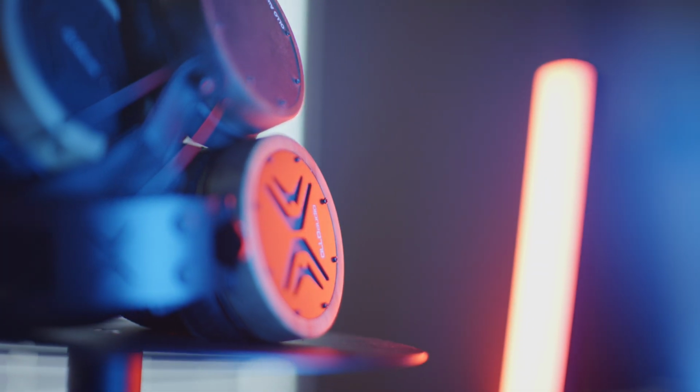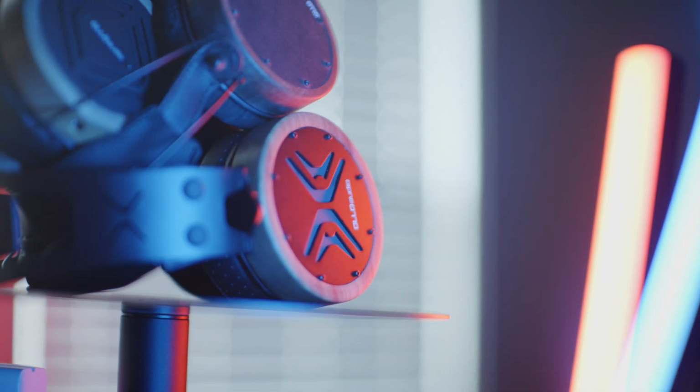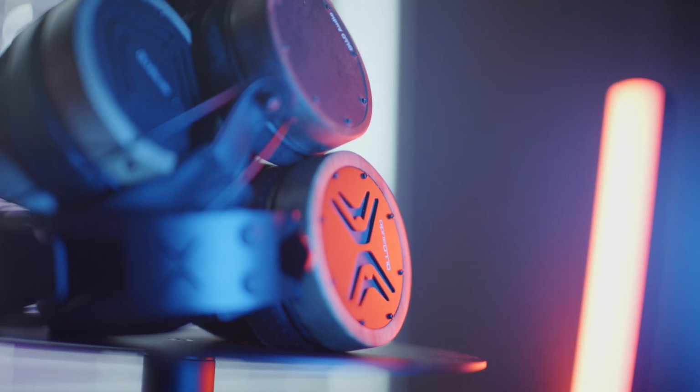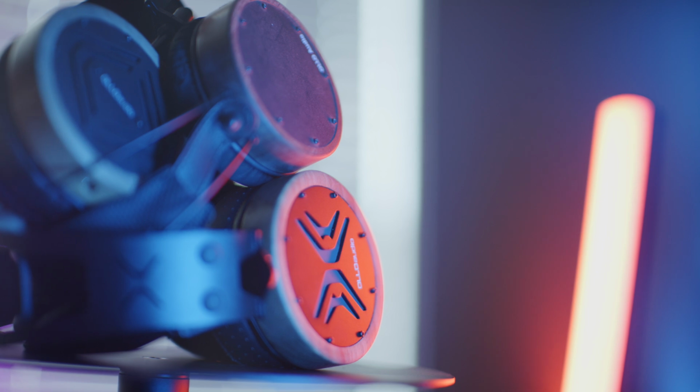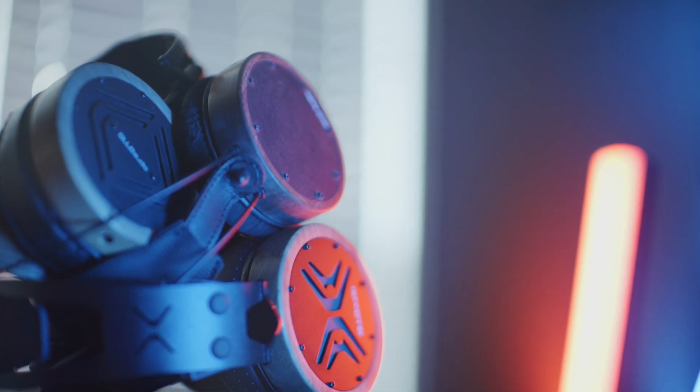The X1 is not a boring sounding headphone. I could think of some Sony headphones made for production that really do sound boring, mostly because they don't really have any bass and they've had this mid-centric tuning designed for vocals and for dialogue. And that's not the X1.